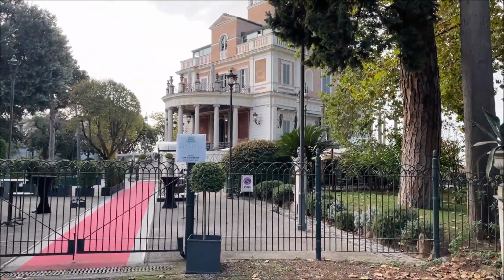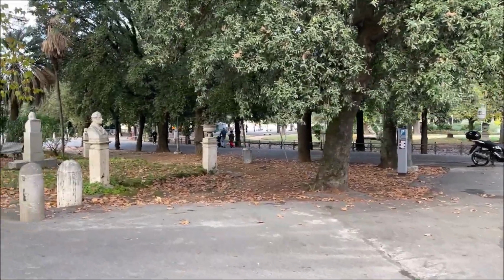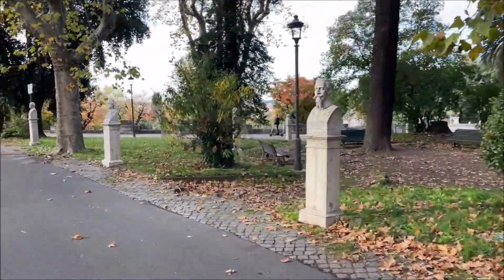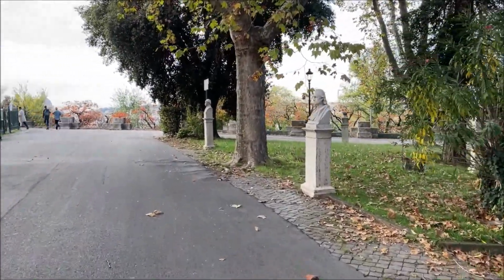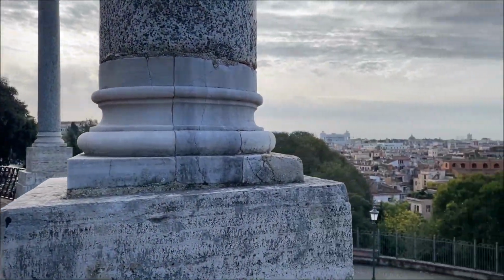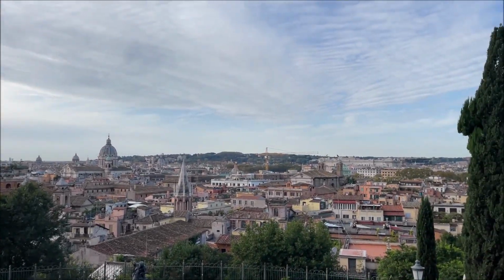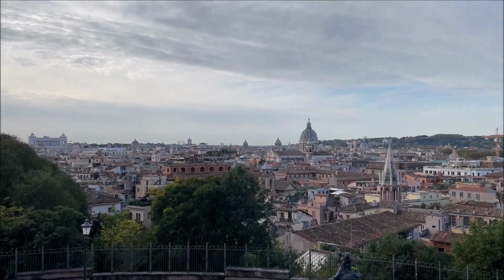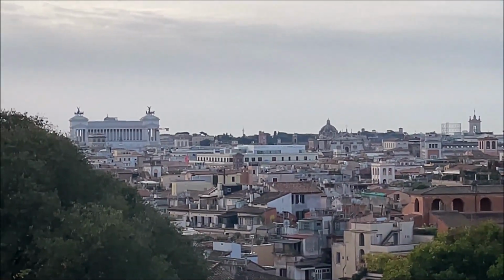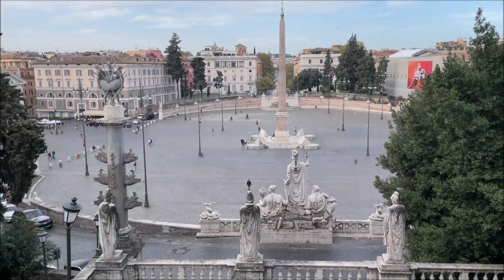Well, I've come up to another surprise on this walk. This mansion, it's actually a restaurant cafe now, I guess. And in this beautiful park, it is lined with hundreds and hundreds of statues, or busts, I guess. And it looks like I'm getting ready to have a fantastic view. Look at that, look at that. Rome. Wow. Incredible views.